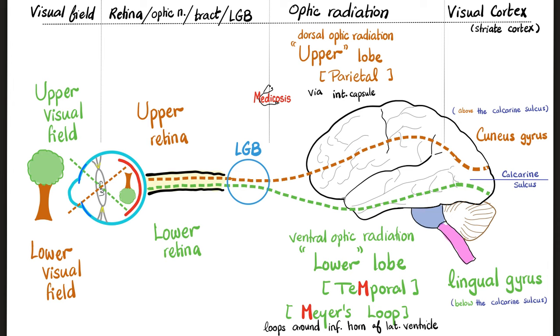Let's go. The upper visual field, I use the green color for the leaves, will become inferior or lower retina, which means lower retinal fibers inside the optic nerve, lower optic nerve fibers, lower optic chiasm, lower optic tract, lower part of the lateral geniculate body. Then what? In the optic radiation, I'll take the lower route. Which one is lower anatomically speaking? Is it the parietal lobe or the temporal lobe? Think about it. Oh, of course, the temporal is lower.